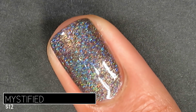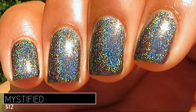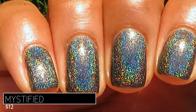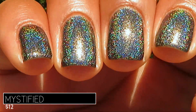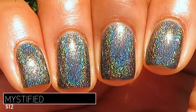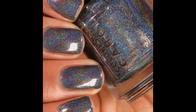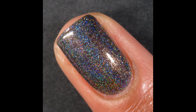So here's what it looks like built up in 2 coats on the full hand swatch out in the sun. Like, are you kidding me? This is unreal. This one might be maybe the most holographic in this collection. It blew me away. So pretty. Pictured are 2 coats of Mystified, which is how I'm feeling right now, with a glossy top coat.